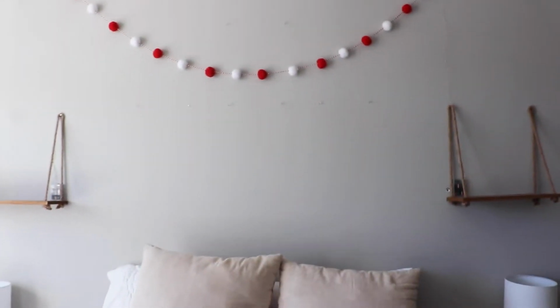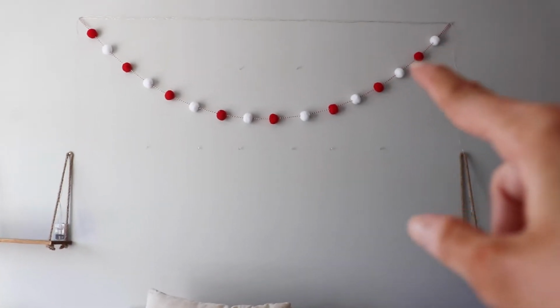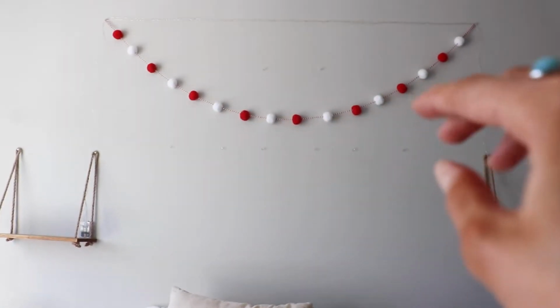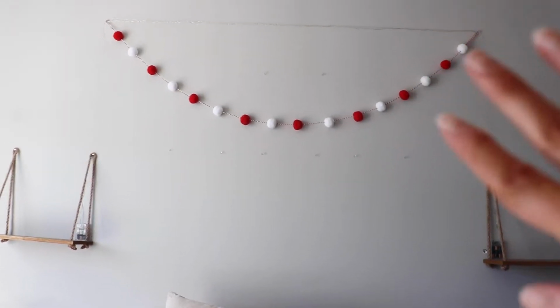So now we need to go ahead and do above the bed. I took down the 3 beach pictures that were here just because it doesn't go well with Christmas stuff. I did go ahead and put up this pom-pom garland because I was trying to narrow down where I wanted all of them, and I definitely wanted that here, so I just left it.